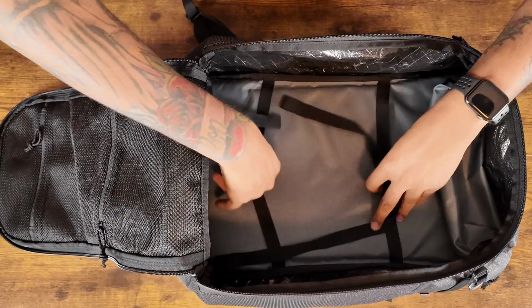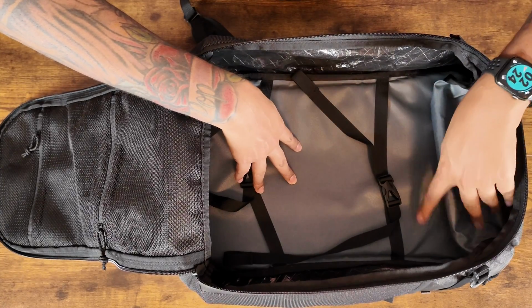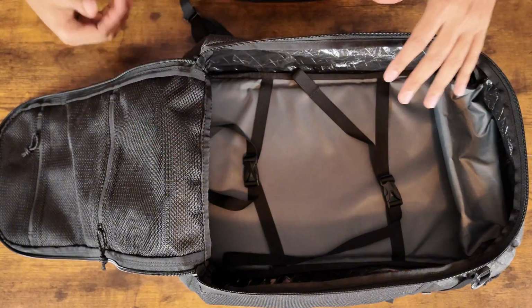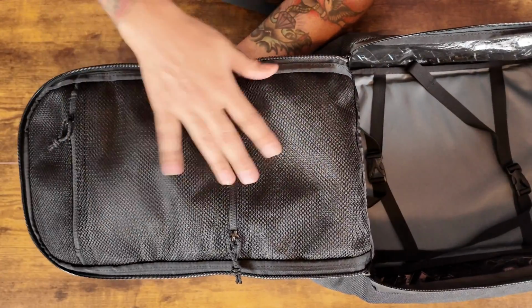You're still gonna have your internal compression straps at the bottom. This piece of material here, that's your quick access pocket up top. That's how it fills up. There's gonna be nothing else to the bottom of this bucket. On this tail here, you're gonna have 2 split mesh pockets.